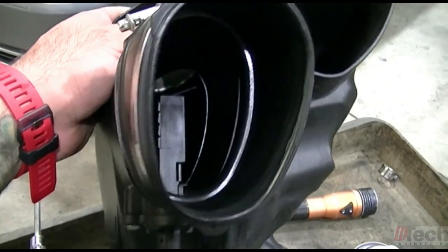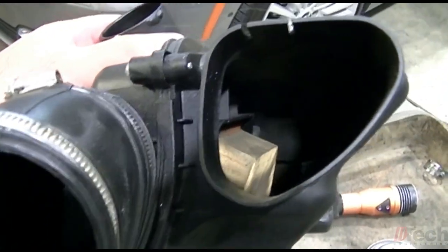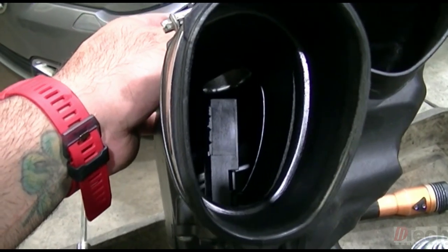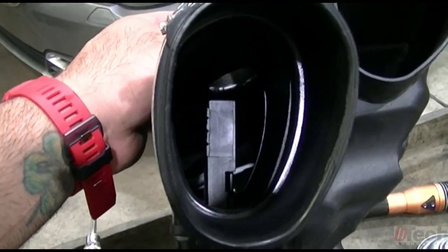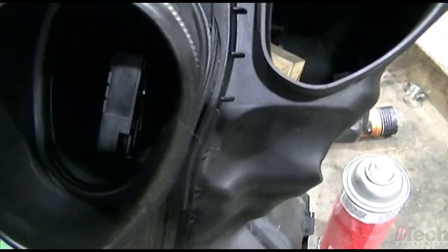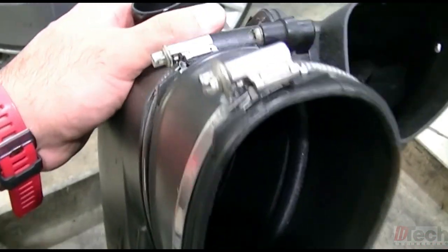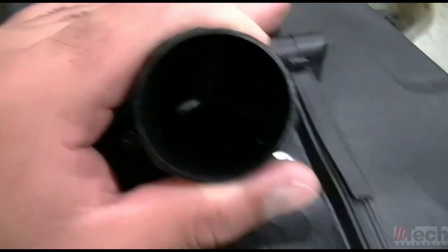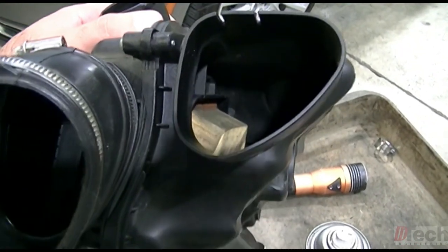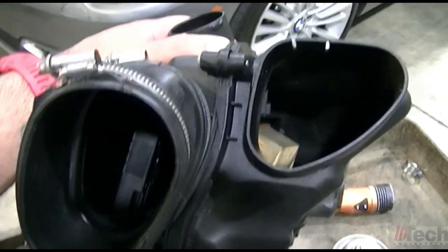And I did, off camera, take these air boxes apart separately, and just take my word, there is nothing restrictive, nothing that's going to impede airflow bank to bank. This is the one for the bad reading bank. So both of them look the same, nothing obstructing airflow in either one.